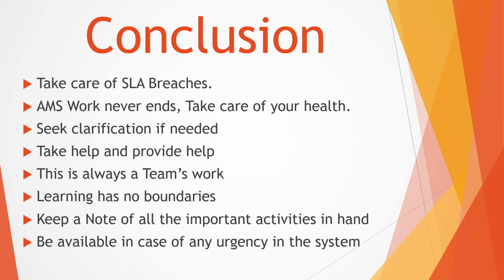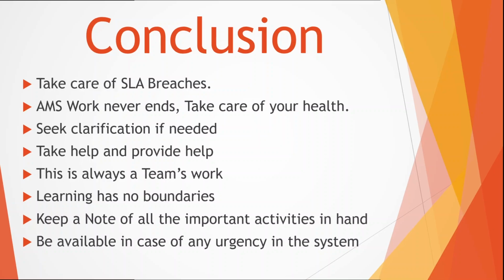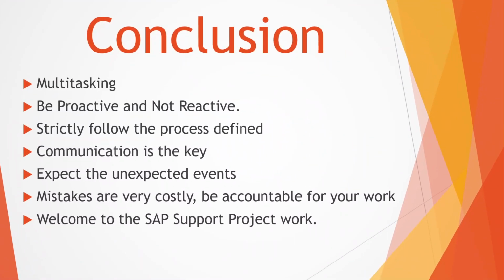And if anything goes wrong and you are on call, then you should be available for any kind of urgency in the SAP system. I mean, P1 and P2 tickets is what I am basically referring to. Very important, and I have handled quite a few in my career so far. So that's the conclusion from my side. Let's move further. We have other points also which we have to take care of.